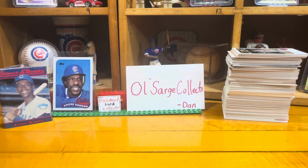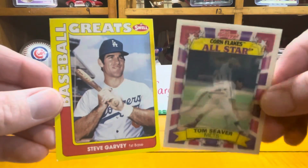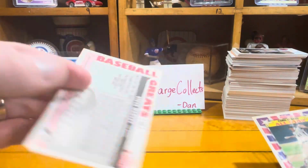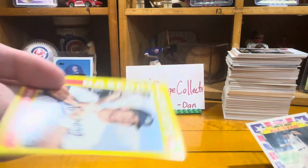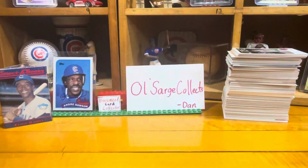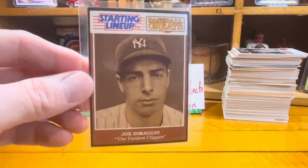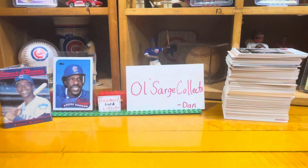And then we get into the food issues. You guys, food issues and the convenience store card. Here's a Tom Seaver cornflakes from Kellogg's. Here's a Steve Garvey. Now, he's not in the Hall of Fame, but I just grabbed one from that set, loaded with the greats, just as it says there, baseball greats. Ooh, how cool was this? I don't have a Playing Days Joe DiMaggio card, but I do have a small little collection of starting lineup cards. Love that black and white.